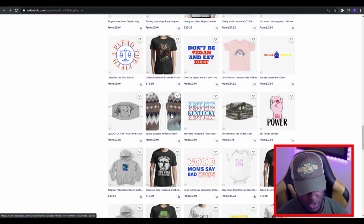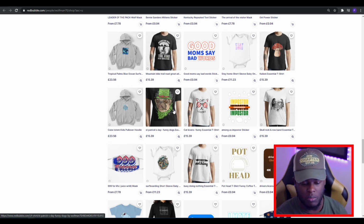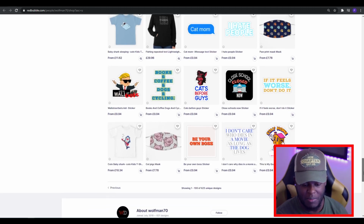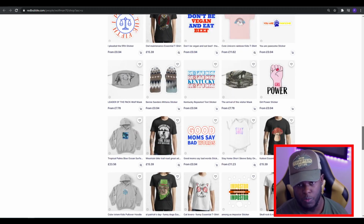One thing I like about this shop is that they're making good use of stickers. For those that don't know, obviously stickers are the things that sell the most when it comes to Redbubble. So making sure that you're making them your front image for most of your designs, you know, will put you at an advantage, especially if you're struggling to get sales. Now, as we can see here, this shop has 419 favorites, which is a lot if you ask me. They've also been given the fan artist badge. I would take it. That's for implementing designs such as the Rick and Morty design we spoke about before.